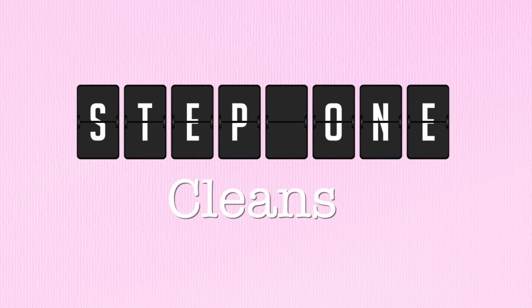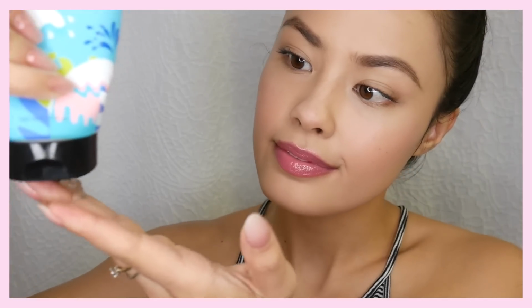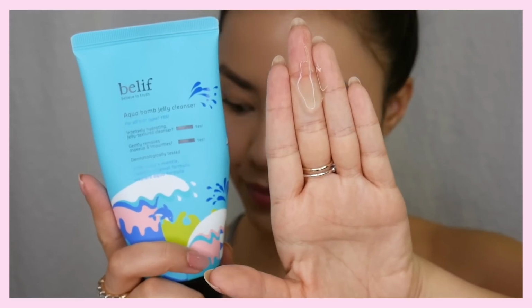Step number 1. Cleanse your way to happy skin. Of course, when it comes to cleansing your skin, you need to find a cleanser that works well for your skin type and effectively removes anything from the day that you might have sitting on the surface of your skin. Because if you don't cleanse your skin properly, the skincare you apply afterwards is not going to be effective because it's not actually making contact directly with your skin.